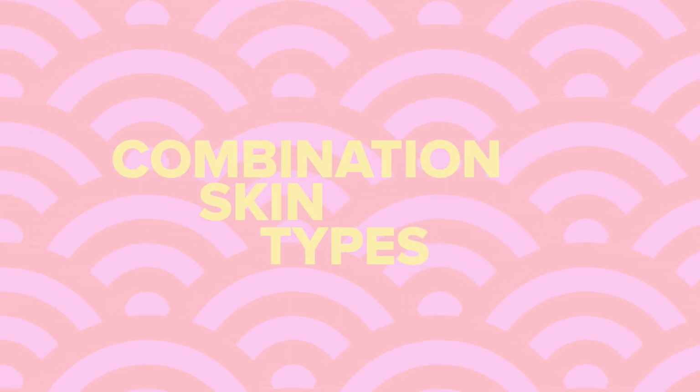Okay, so we've covered dry, dehydrated and oily skin type. Now let's move on to the most tricky to figure out, and that is combination skin. Combination skin can be a little confusing as it often makes you doubt whether or not you might be an oily or a dry skin type.